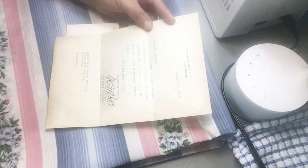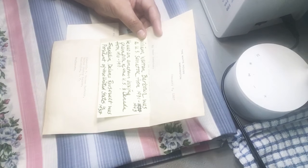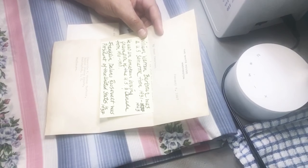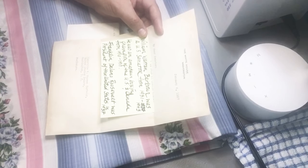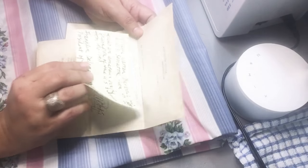So on January 6, 1937, McIntyre wrote, "My dear Senator, I am glad to attach hereto the President's autograph, which you requested for a friend of yours in your note to me of December 31st. With all good wishes, sincerely yours, M.H. McIntyre, Assistant Secretary to the President." I thought this was kind of cool, so I looked this up. The Honorable William Warren Barber was a U.S. Senator from 1931 to 1943. He was an amateur boxing champion of the U.S. and Canada from 1910 to 1911. And this letter was written when Franklin Delano Roosevelt was President in 1937. So I thought that was kind of cool.